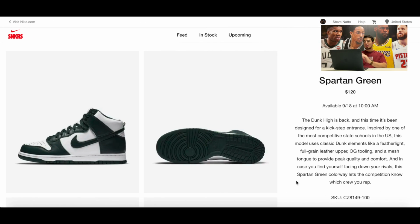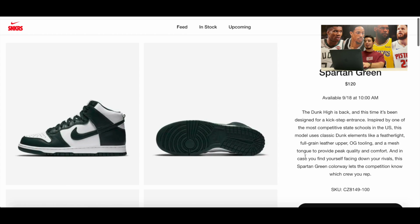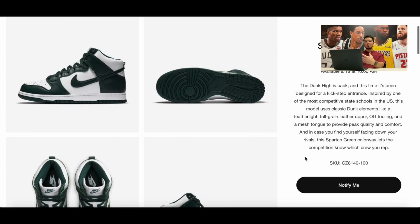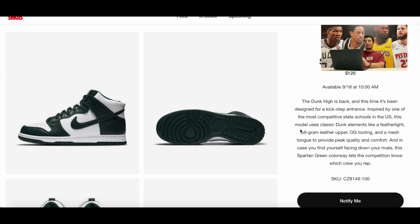But for today, let's go and start talking a little bit more about this Nike Dunk High Spartan Green. All right, so here we go talking about the Nike Dunk High Spartan Green. So these actually just officially got announced the other day and popped up on the Nike Sneakers app. I do have that page open for you guys to take a look at. It's literally just a very simple looking Nike Dunk. This is the first Dunk High we've seen in a little bit now.